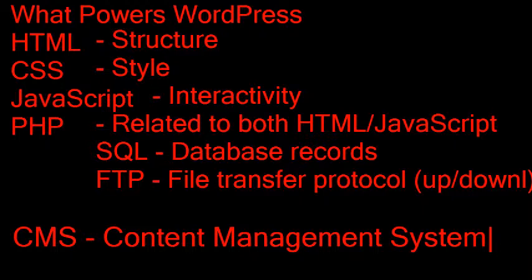Behind the scenes, WordPress is interfacing with the database via PHP. HTML is the structure of it all. CSS is the style. And all of this is a content management system, because we don't have to log in and create a folder for this picture, or create a folder for that blog post, or rename our files and link our files. WordPress is managing it all. It's managing the content. This system manages our content.